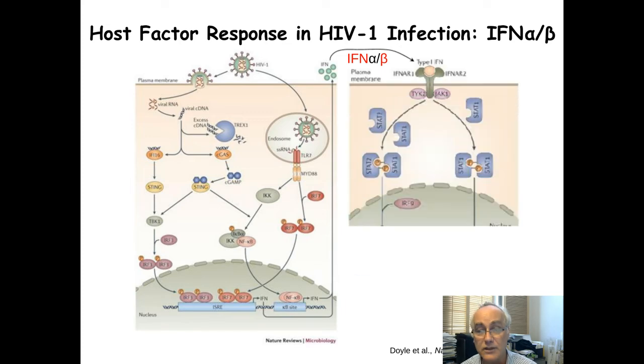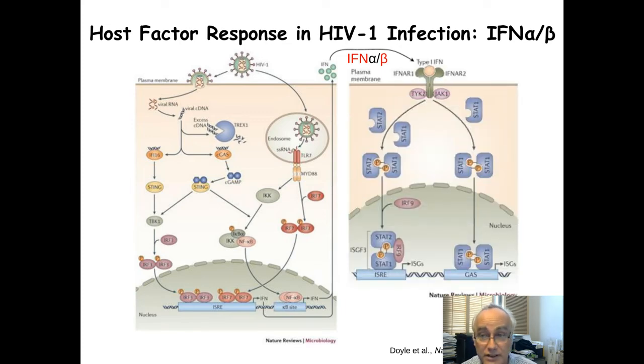These type 1 interferons then act on the same cell or neighboring cells by interacting with the type 1 interferon receptor. Then a different signal system is activated, the STAT pathway, which is the general term for this. Through these transcription factors, which from the cytosol upon activation migrate into the nucleus, they start what is called the ISG production, the interferon stimulated gene production.